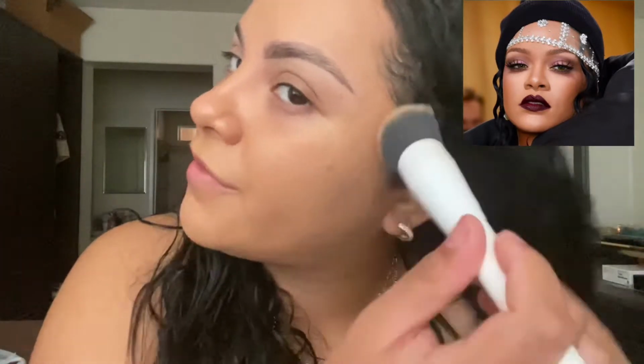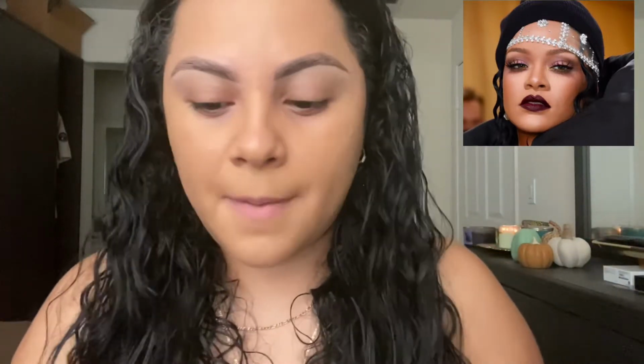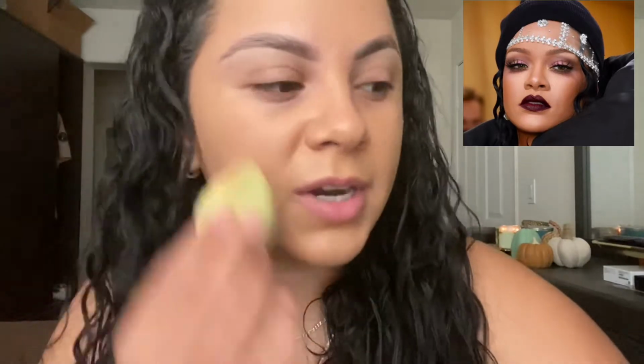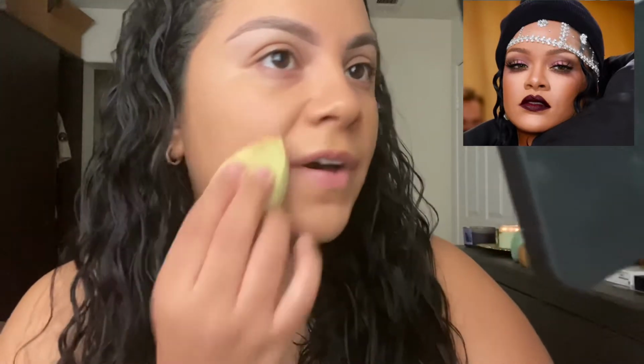little kit. It comes in like a white bag. It don't work anymore, so I forgot already. Just kidding. I always go over my foundation with a sponge just to make sure that it's extra blended and that there's no fine lines left behind from the brush.